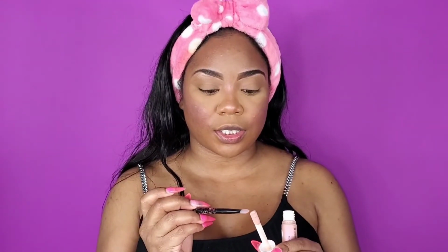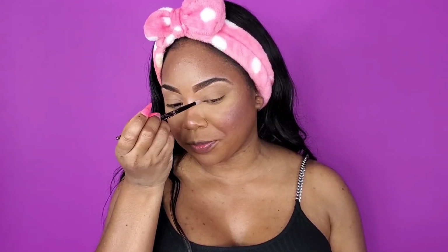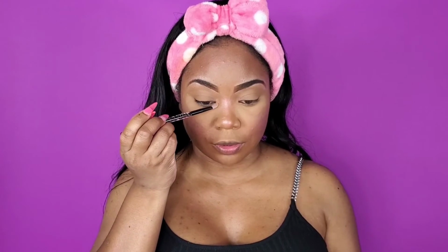For the inner corners of my eye, I'm going to take a little silicone brush and see what happens, because I don't know if I can get in there with my fingernails because my nails are super long. So let's see. Ooh, that's cute. Okay, you know what? This illuminator is cute. They also had eyeshadows, but I didn't get those. But I feel like you can also use this as an eyeshadow if you wanted to.